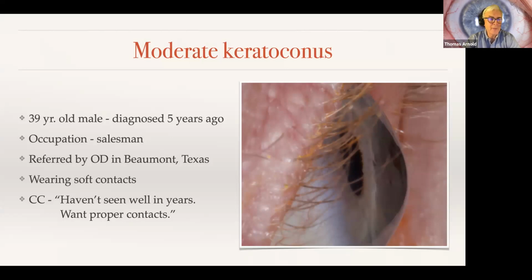I'm outside of Houston, Texas, and an OD in Beaumont, Texas, which is about 120 miles away, recognized the needs of this patient and referred him to us. He'd been wearing soft contacts for a number of years. His chief complaint was he hadn't seen well in years, and he wanted proper contacts, to use his words.